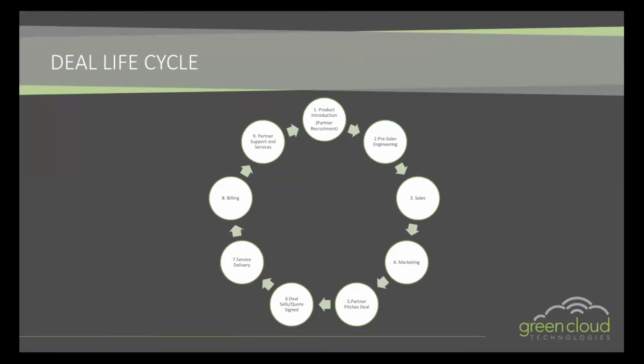This coincides hand in hand with the deal lifecycle in that the products are introduced, we help pre-engineer this for your customer, how to sell it, how to market it, and that's when you pitch it. When that deal is signed off on, it moves to our service delivery team, and then billing, and then eventually partner support and services for the life of that customer, and the cycle repeats for new customers. Since the first step in our partner program and the deal lifecycle is the introduction to product management, I want to introduce our VP of Product, John McBride.